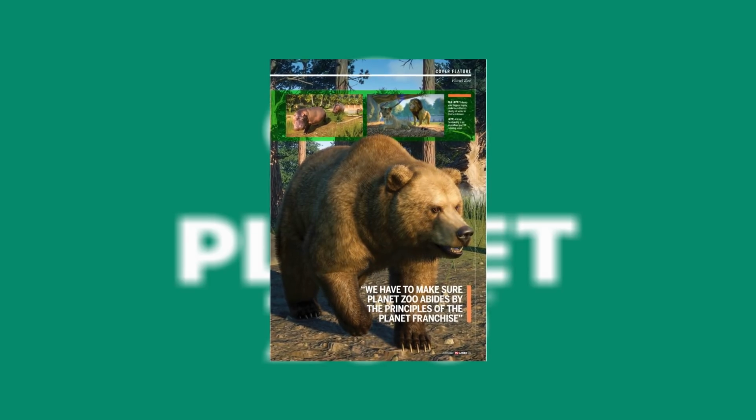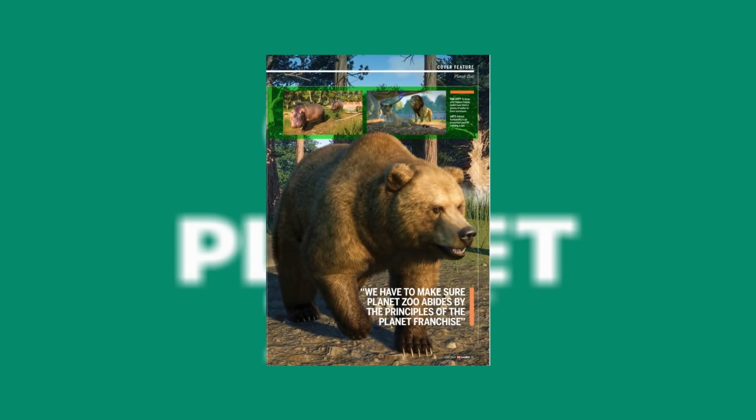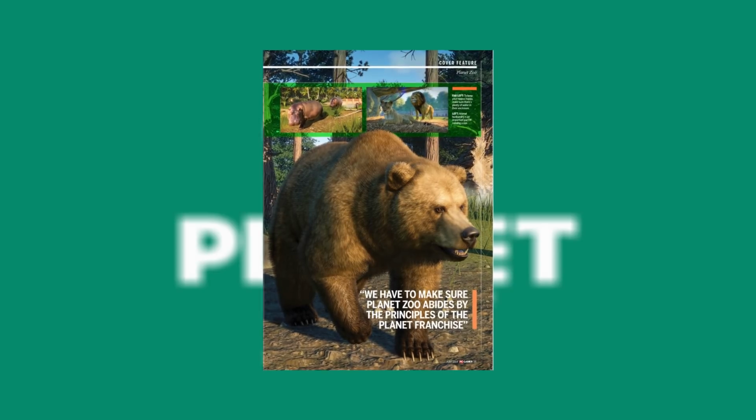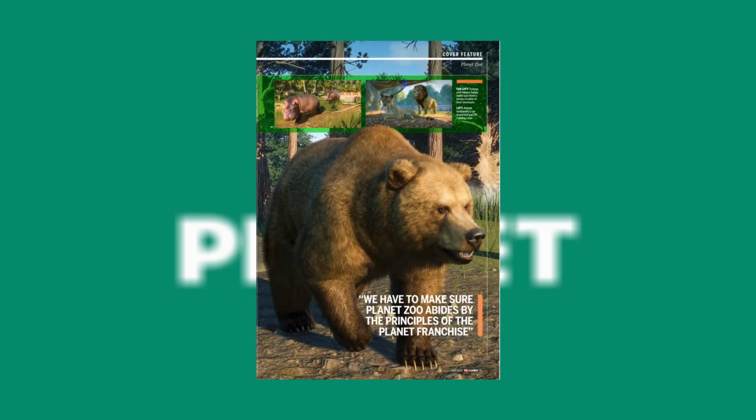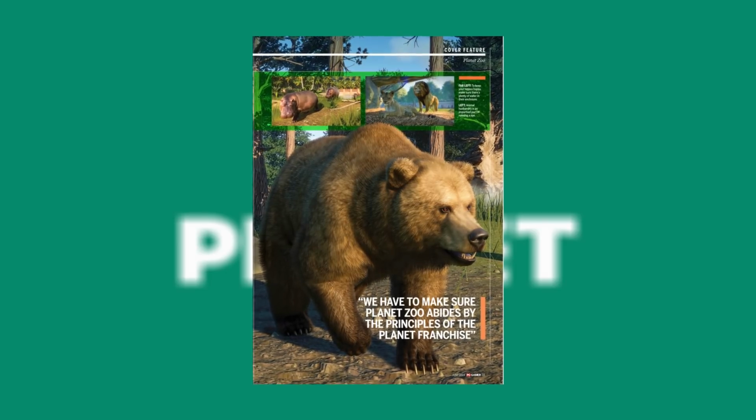Piers Jackson as well talks about this, and he talks about animal husbandry and all the conservation efforts that are going on around the world, including all the research, and that's a lot of that inspiration they've taken from real life zoos, and they are inputting that into this game.